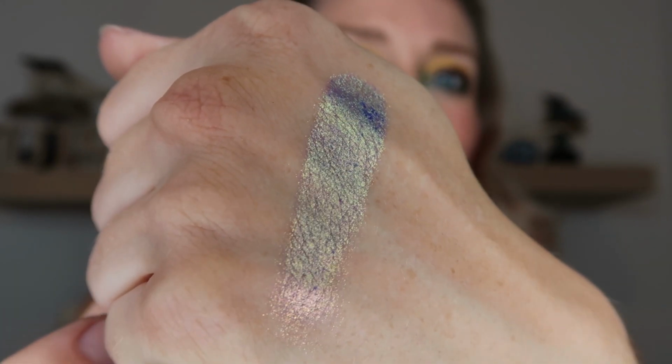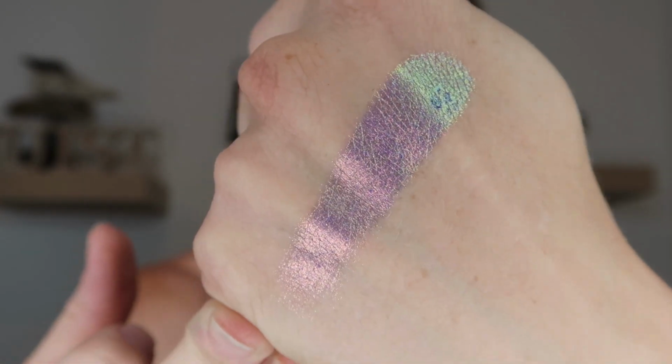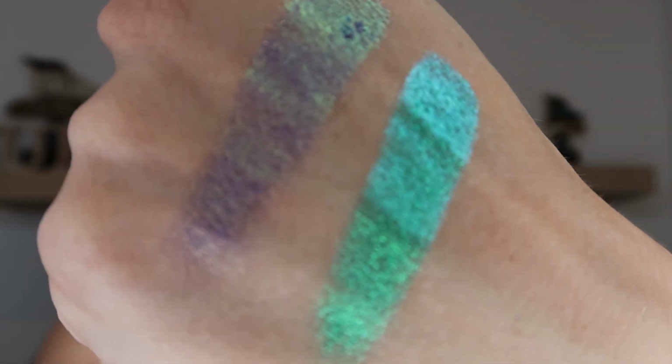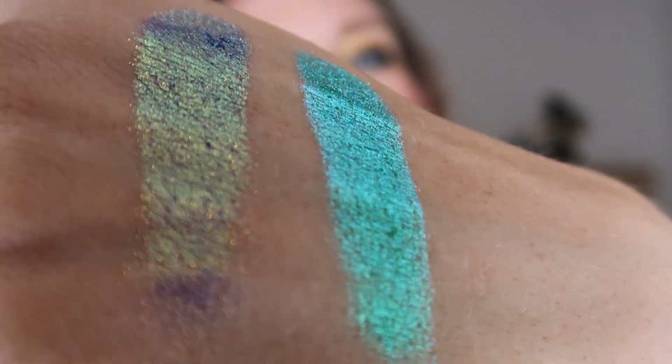Oh, wow. Wow, oh my gosh, look at it. Okay, she's a shifty gal. I like it. Next up we have Nymph, which looks to me like it's gonna be a super fun green. Oh, it is. It goes from green to blue with a little bit of some purple sparkle at the end. There's the green. There you can see a little bit of the blue at the top, and perhaps even ever so slight the purple.